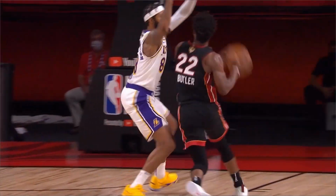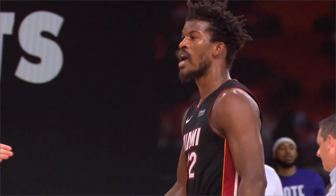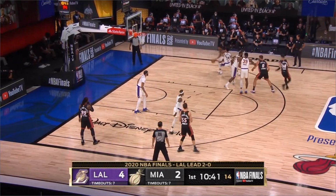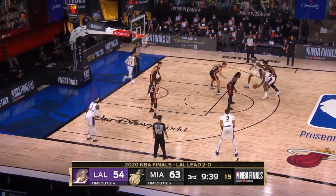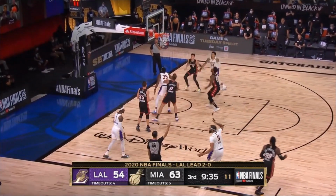Jimmy Butler just had one of the best performances in an NBA Finals game, leading the Miami Heat to an improbable victory while having two starters out with injuries. What's so impressive about this performance from Butler was that he was a complete basketball player. He didn't do just one or two things well, he did everything well.